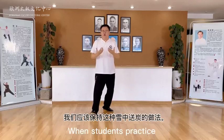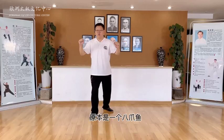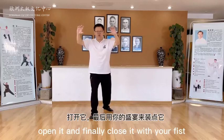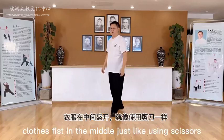When students practice it, it will go out and start from here. It was originally an 8 character, which became an outward 8 character, which was wrong. Two hands should be slightly extended outward, just like closing an umbrella. Open it. And finally, curl it with your fist. When curling, keep open elbow and shoulders. Close fist in the middle, just like using scissors.